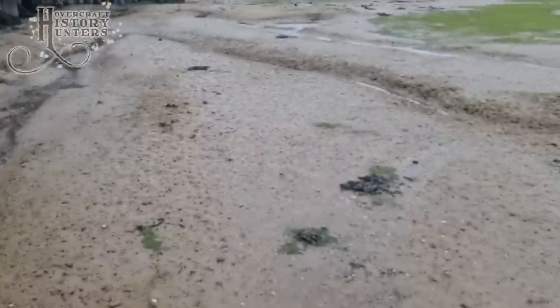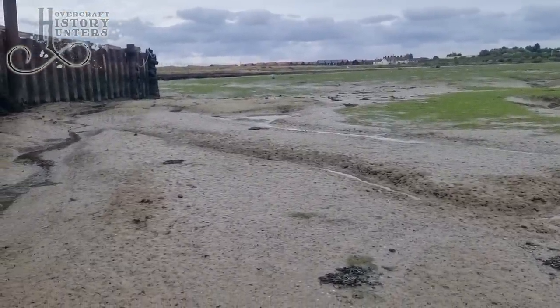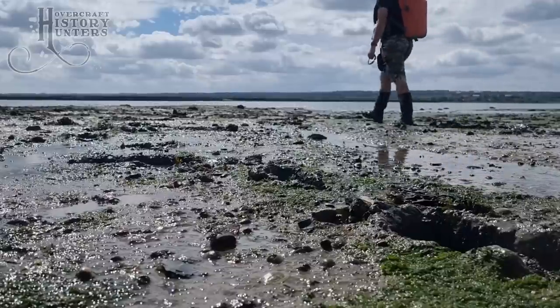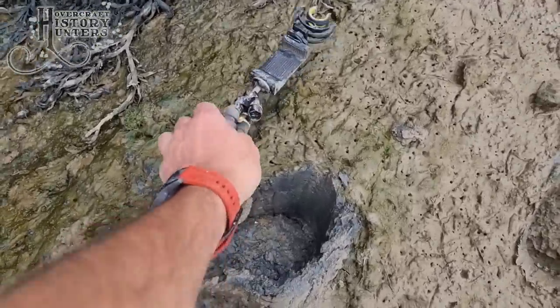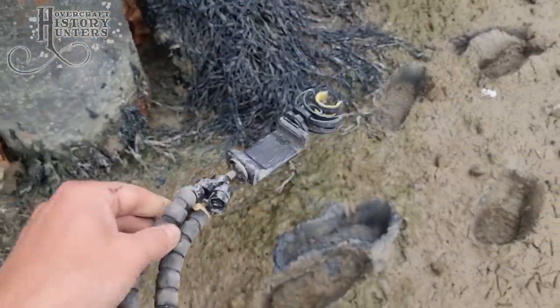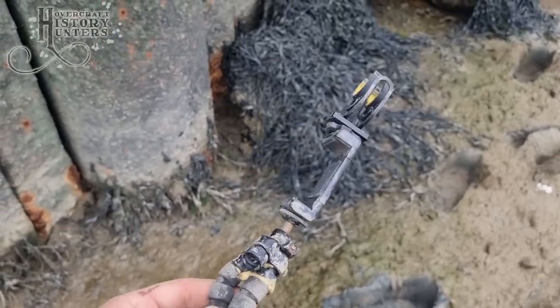Right, now somewhere out there is my tripod. Don't think I'll find it though, but I'll give it a go. Found it! Yes! What are you doing over here? You should be with me. Good news. If I hadn't gone back for that, I wouldn't have found that cod.